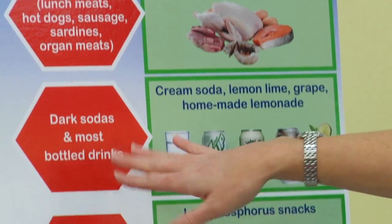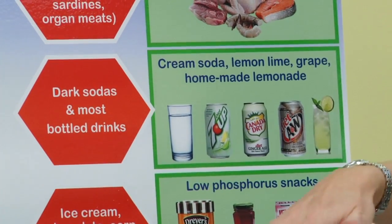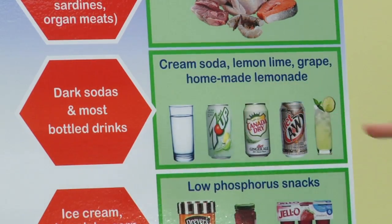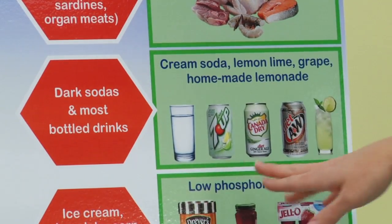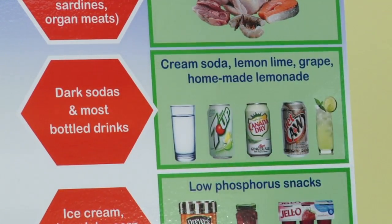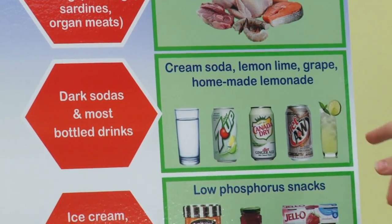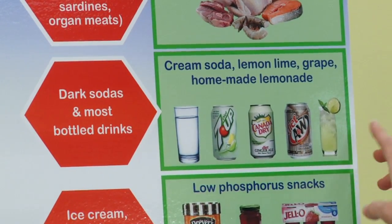Dark sodas, like Coke. We want to go away from the Cokes, Dr Pepper, things like that, and replace them with water, which is always best. You have your 7-Up, Canada Dry, the ginger ale. There is a root beer that is a little bit safer. It's the A&W. It doesn't have the additive in it, but just be cautious with that.